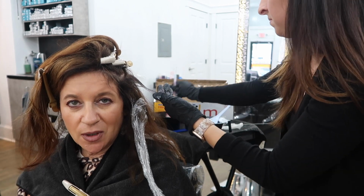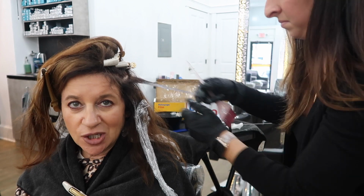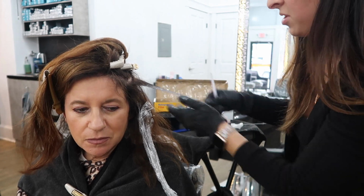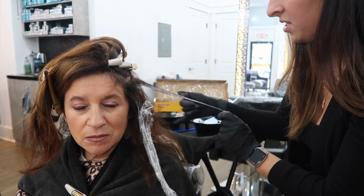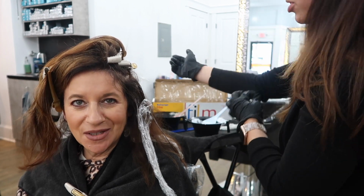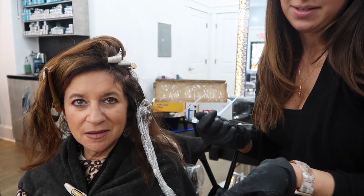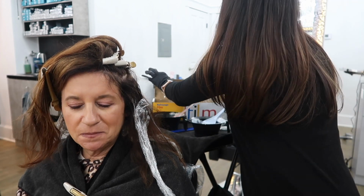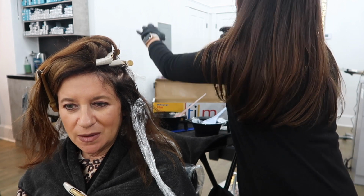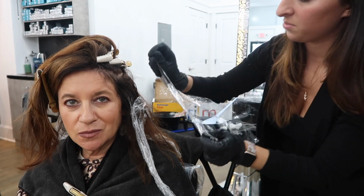And once the whole head has the application on, then what? We'll probably let it process maybe 20 minutes. You don't have to get too light. And then we'll rinse her out and we're going to do a glaze, which will give her more of that coppery golden tone, which she'll lift to naturally, but it won't be a pretty, shiny, purposeful color. Okay. Just kind of enhance that a little bit more.